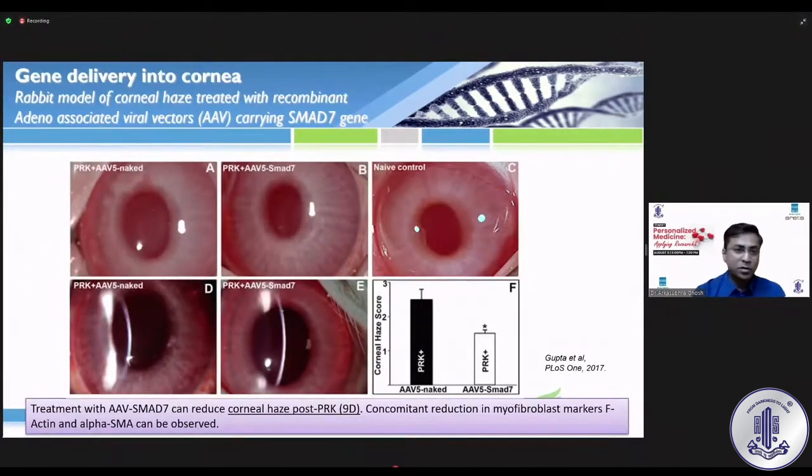Apart from what we are trying to do in keratoconus, in the past with Professor Rajamohan, we've done studies on understanding how we can reduce post-surgical haze in corneal refractive surgery. This is a study with AAV expressing SMAD7, which is an inhibitor of the TGF-beta signaling pathway. And what you can see in rabbit eyes is that the expression of AAV SMAD7 significantly reduces the post-surgical haze. Therefore, the application of AAV-delivered genes can be taken to trials from all of these animal studies.